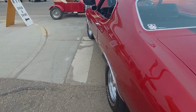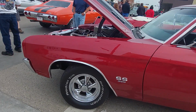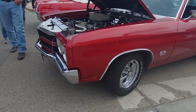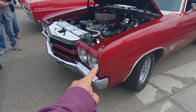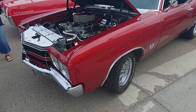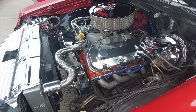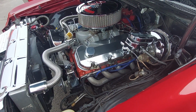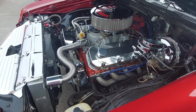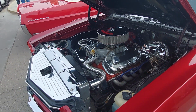Very, very cool. And then, because I didn't show you guys the front of this one, let me show you the front end, which you can tell is a 70 by the 4 individual lights like that, right? But yeah, under the hood you'll see a built big block. Very nice. I'm assuming it's still a 396. Oh, hey, guy's got his drone out today. Very cool.